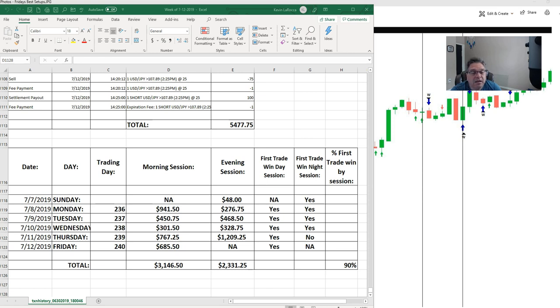Monday night wasn't as strong as the morning, obviously, but overall, I still had several really strong setups. All core patterns, no crystal balls tonight.